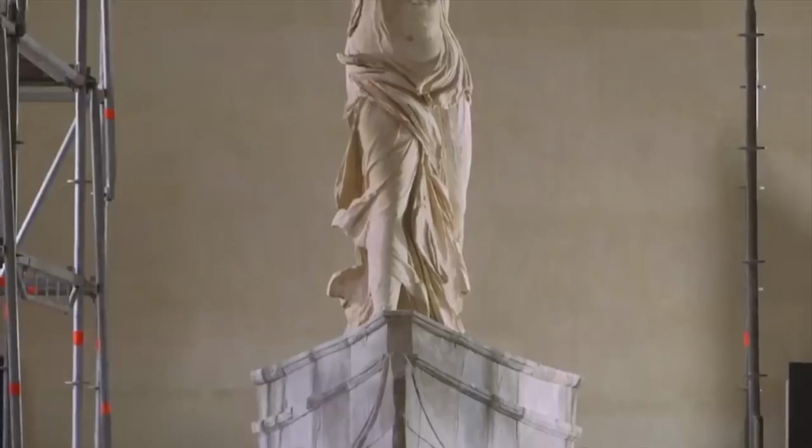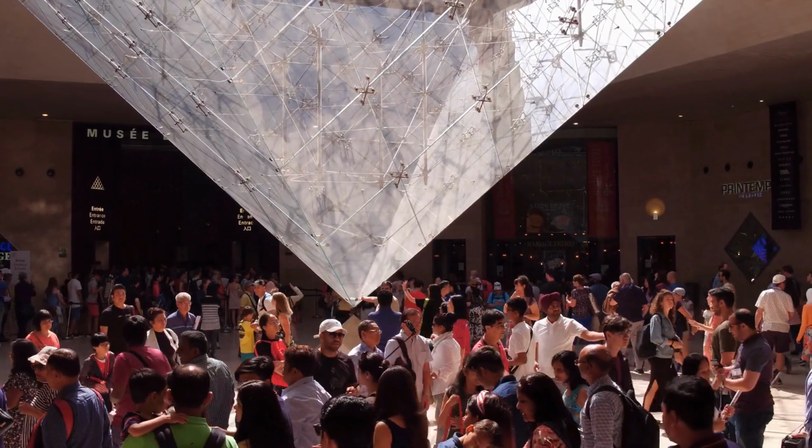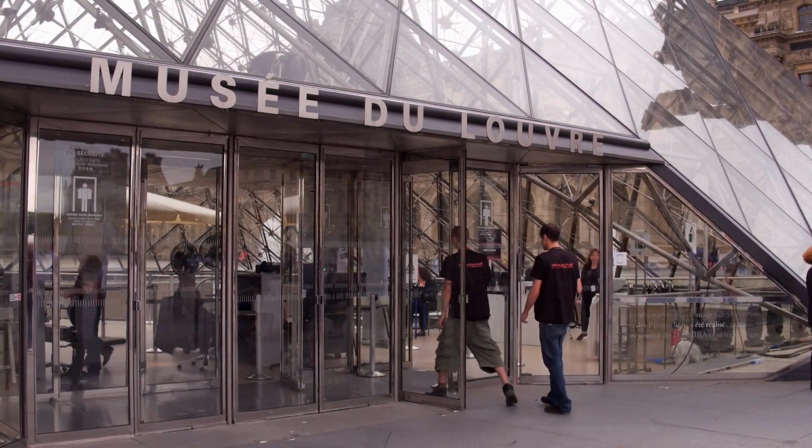That means every year, there will be some level of construction happening somewhere in the museum. So if you're planning a visit anytime soon, be prepared for some unexpected changes. However, the end result will be a better, more modern, and more visitor-friendly Louvre.